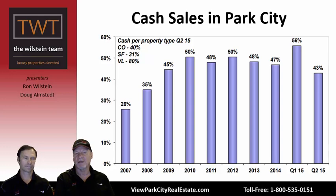Now this graph here is important because it lets you know how many people buy real estate in Park City with all cash. You'll notice that over my shoulder here that 2007 is where this starts. This is a percentage of people who bought with cash. We go all the way through 2014 last year, and then the last two bars is the first quarter of 2015 and the second quarter of 2015. The first quarter was actually the highest number of purchases with all cash that we've ever seen in Park City, 56%. That's insane. It's a lot of cash that people have. But then we also saw in this most recent quarter, it dropped to 43%.